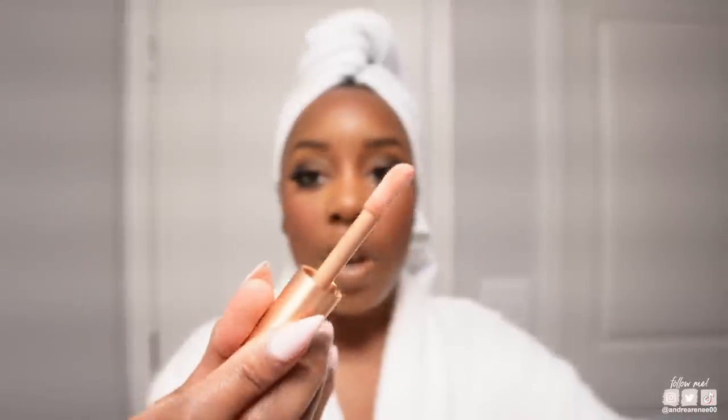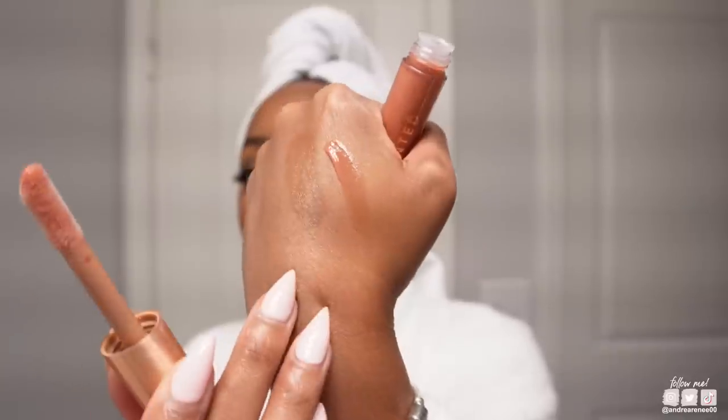And I love that the doe foot applicator is big, but there's the gloss. Look at that. Oh my gosh. Okay, so we're gonna put this on top. And this is just gonna give it a little shine. I'm messing up the applicator, but it's okay. It is okay. This is a very juicy gloss. Like, it's not sticky. Oh, this feels good.